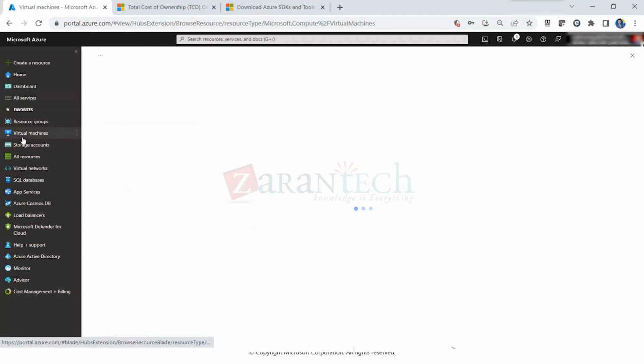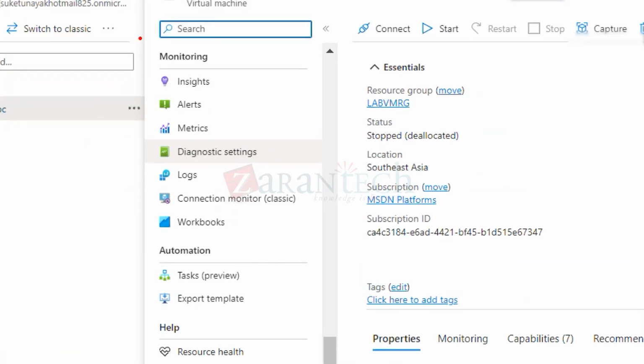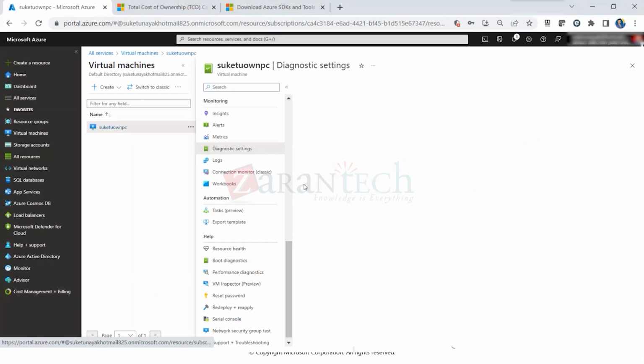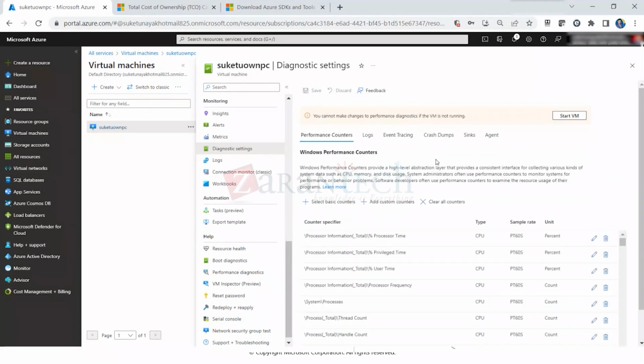And let's say I have virtual machines. Every virtual machine also has an integrated monitoring menu like this, where you can configure all diagnostic settings. You can collect all different logs like this. All performance counters, logs, event tracing, everything you can configure from here.